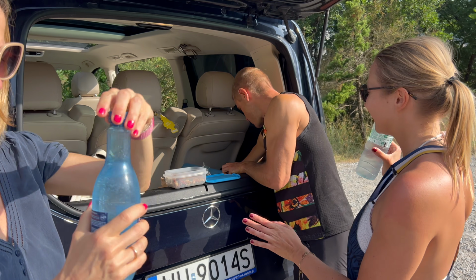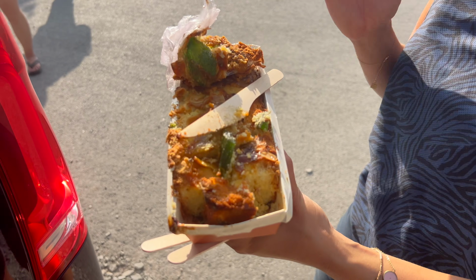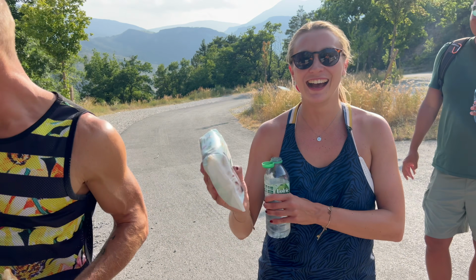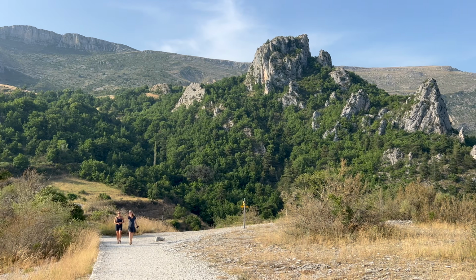Time for a quick snack stop, and leave it to Chris to have everything covered. Mixed nuts, a fruity cake, even wet wipes for our sticky fingers. Absolute legend. While the guys decide to stay behind, we girls head up to the viewpoint.